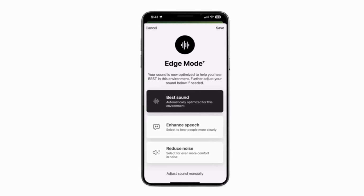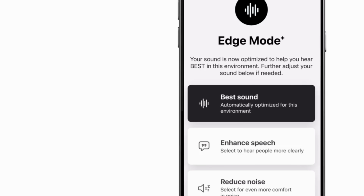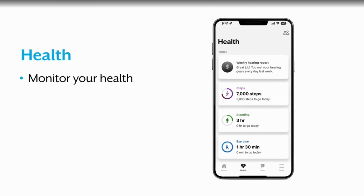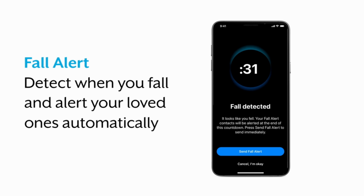The new app is much easier to navigate than the previous Thrive app and has more features than you will probably ever want or need, such as Edge Mode Plus, which can enhance speech understanding in noisy settings with 3 new selections: Best Sound, Enhanced Speech, and Reduce Noise. Not only does the app have hearing aid controls, it also has health and wellness tracking and hearing aid usage data. In addition, the motion sensor within these hearing aids can detect rapid movements like falls.